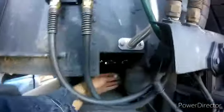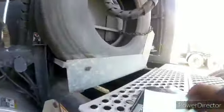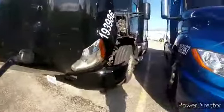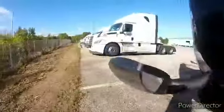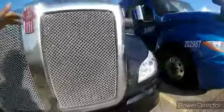The airbag, so far this one for the airbag lift is still intact. There's no damage on the body that I could see. Let me show you. There's little scratches right there. That's on the passenger side. Of course, it's dirty. They don't wash them.